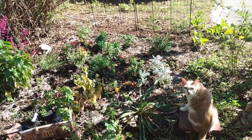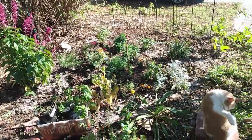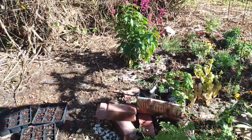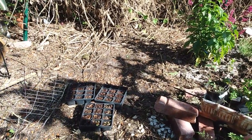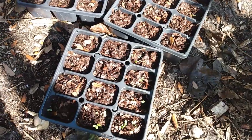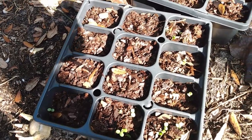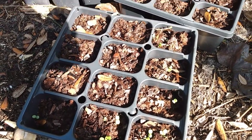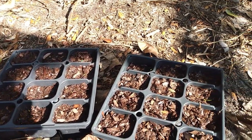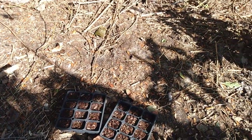Okay, so here is an update on the butterfly garden. So I have got a lot of plants planted. There is Orange Cat there. And I've moved the seedlings out here so they can get plenty of sun. Some of them are coming up. So we have some seeds here, and I think these are the squashes or the gourds that are coming up. Just about every cell does have something coming up in them, so I'm happy about that.